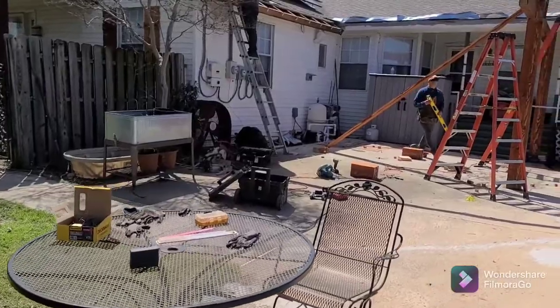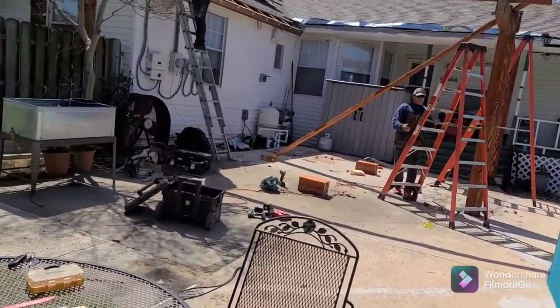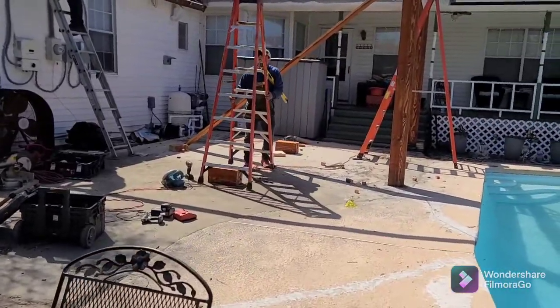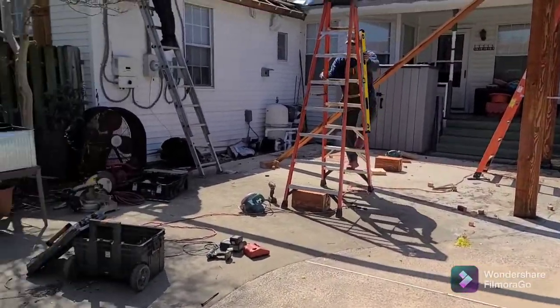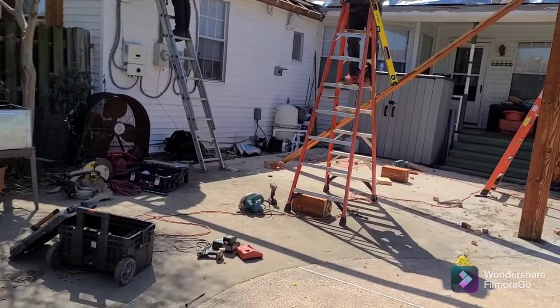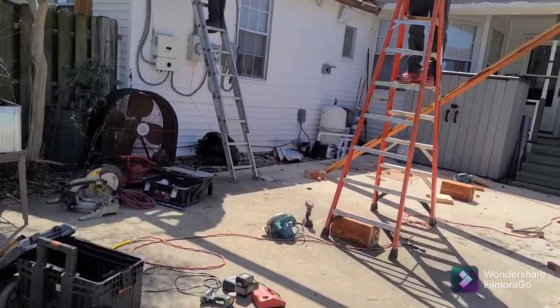But yeah, this is day 3. Day 1 was tearing everything out, and then day 2 was setting the posts and letting them dry. And this is day 3. So we'll probably be finished with this project by day 5.